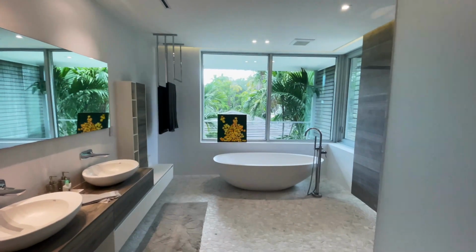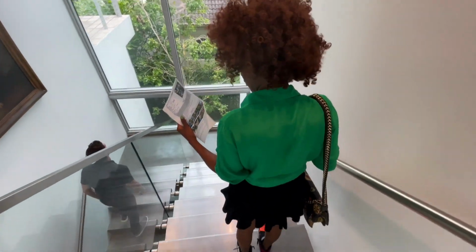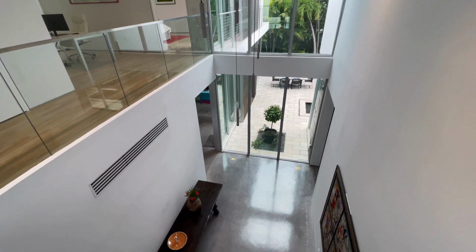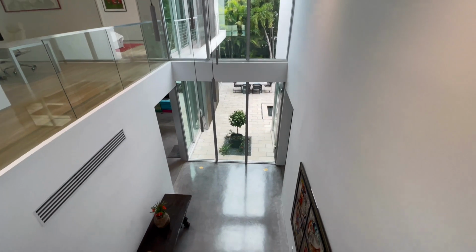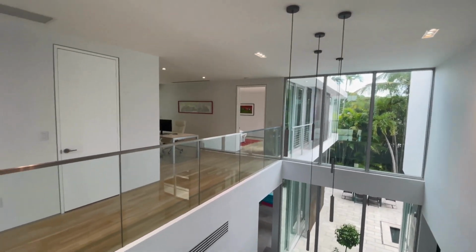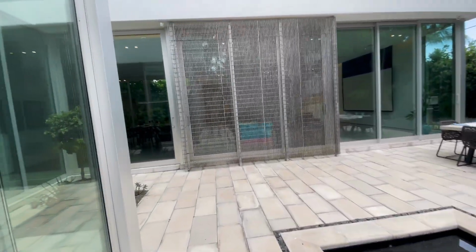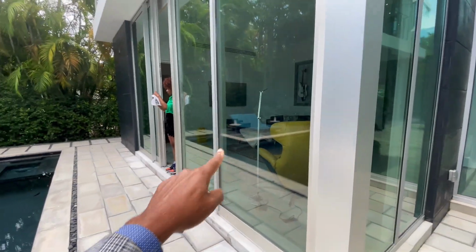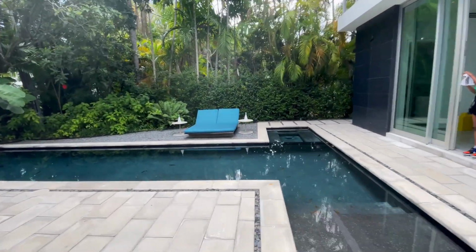So this is the second floor. I will take you outside at least to give you a sense of your exterior space. So this is the ceiling I was referring to. When you walk in, you are greeted with this amazing ceiling. So from the first floor, like I said, you have access to several access. You have access from the living room. You have access from this bedroom right here. So I wanted to give you a view of what outside entails.